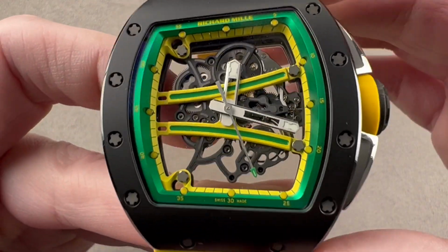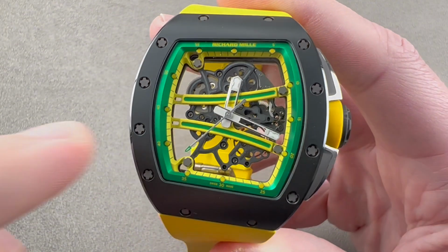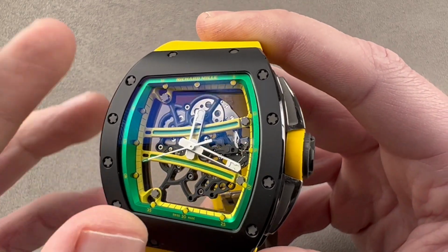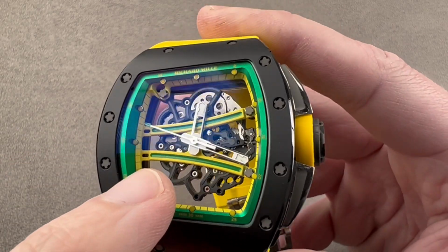Moving inboard, you can see that there's a composite chapter ring that also, I'll do a quick demonstration, bears little luminescent indices. Note all three hands are luminescent. That composite chapter ring in a combination of green and yellow, just like the rest of the watch, black, green, and yellow. The hands at center feature differential finish. There's both a matte finishing and a polish for handsome contrast.